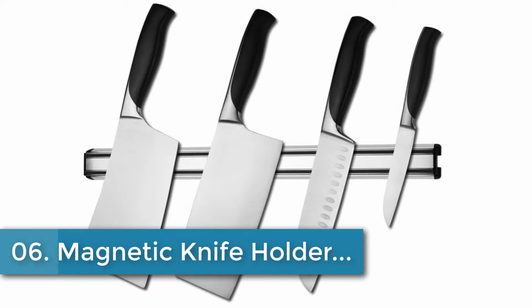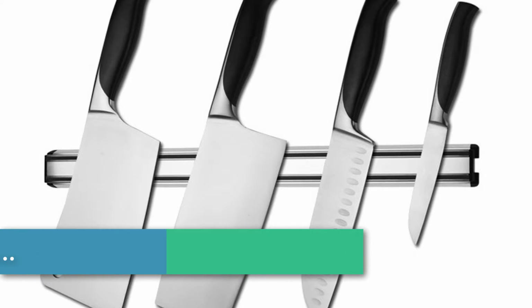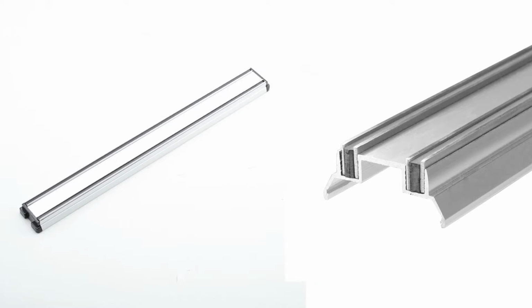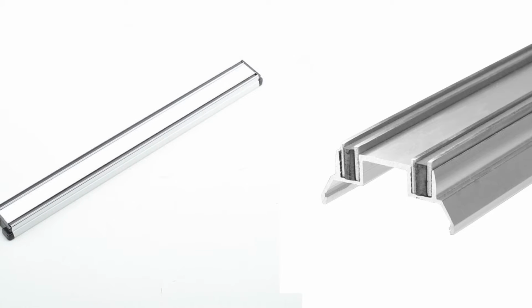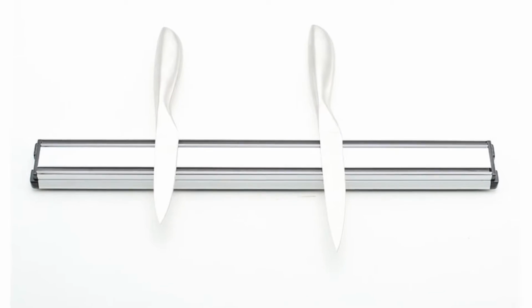At number 6. Magnetic knife holder. High quality and strong magnetic power. It easily fits on the wall and arranges your kitchen knives properly.